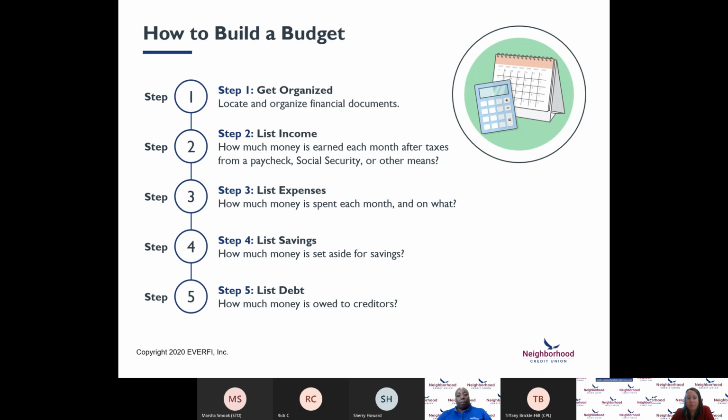The next step is listing your income. Do you know how much money you make each month after taxes? Your income may come from various sources, such as wages, tips, public assistance, child support, alimony, or Social Security.